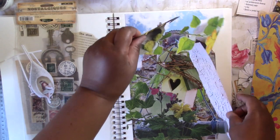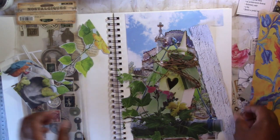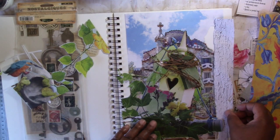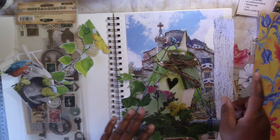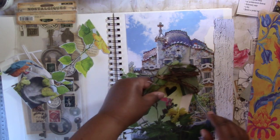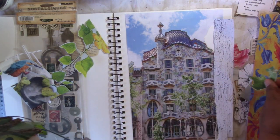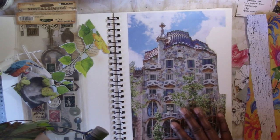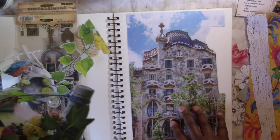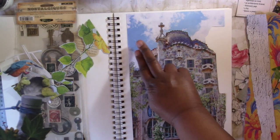All right, so here is my little backdrop that I want to use. The architectural element could be the birdhouse, yeah. But I'm leaning towards this building right here. It's supposed to be a famous building somewhere, I think. I'm not sure where. I can't remember. I think Barcelona or somewhere out there. But this is a famous place. I need it because of the sky.